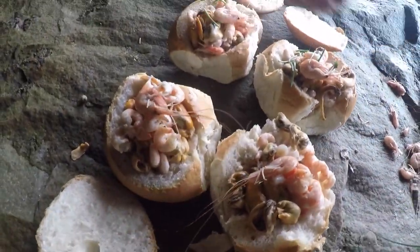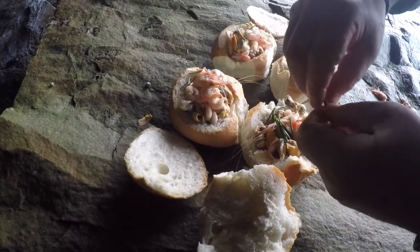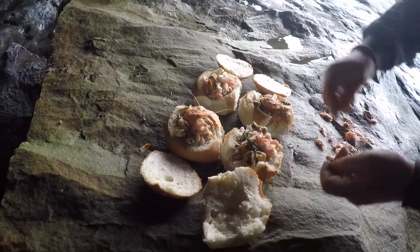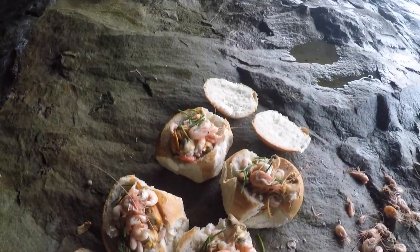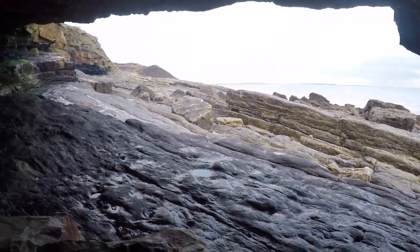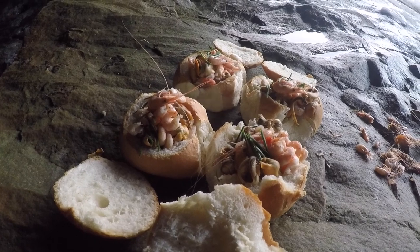Just putting a few wild chives on the top now, just a bit of extra garnish and flavour, and there we are, a nice foraged meal of wild prawns, wild mussels, wild garlic, cider sauce and a few chives inside crusty bread rolls, all served in a cave in Carmarthenshire.